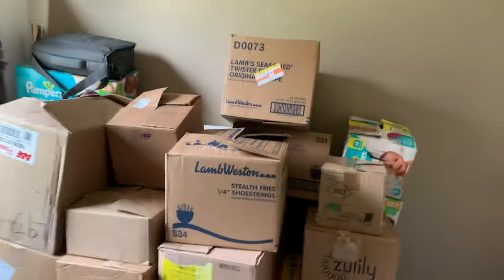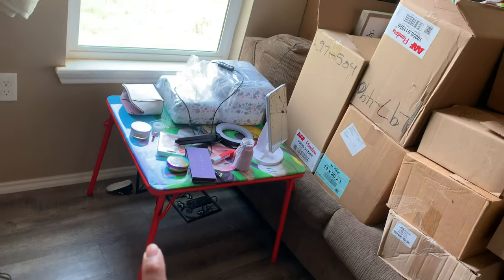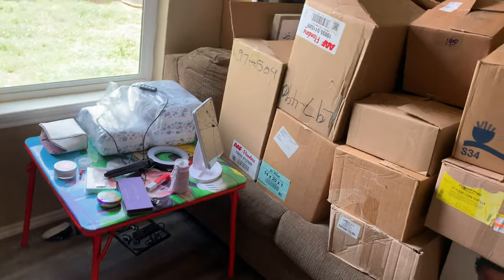I know it seems like I haven't done a lot of packing, but really what you guys don't see is that whenever I'm not vlogging, our entire house is pretty much already packed. So there's all of these boxes in here. I'm gonna put all my makeup back up today, and then I'm gonna put that table where it needs to go so that we can get it out of here.